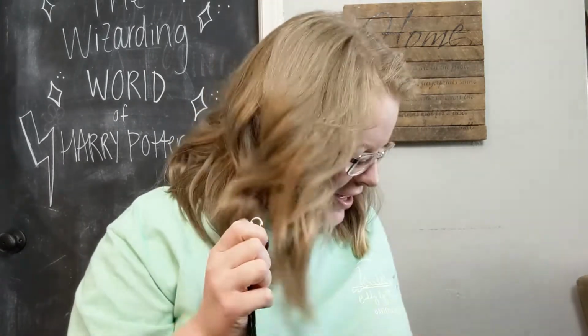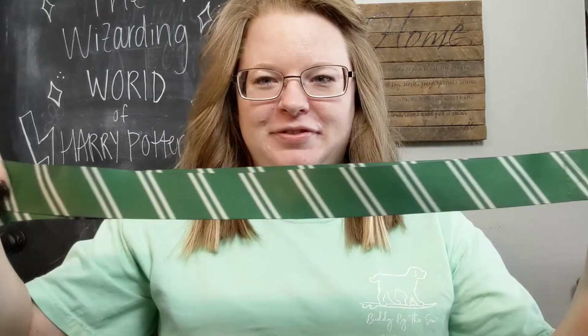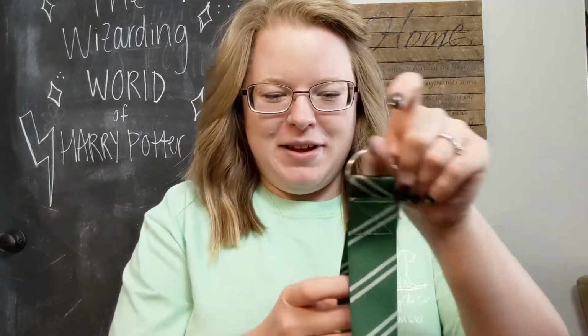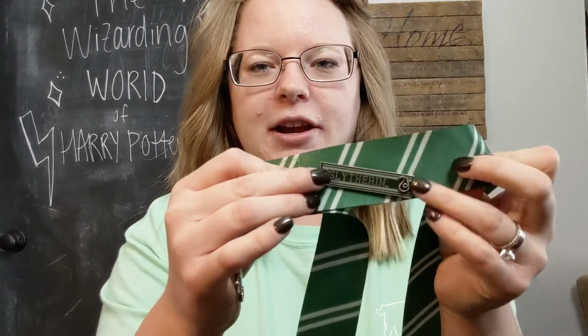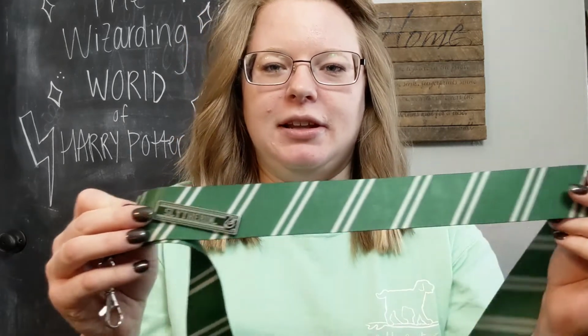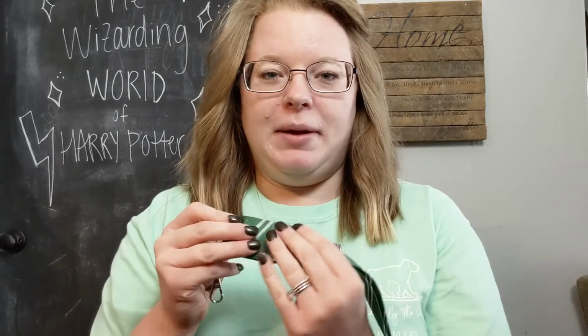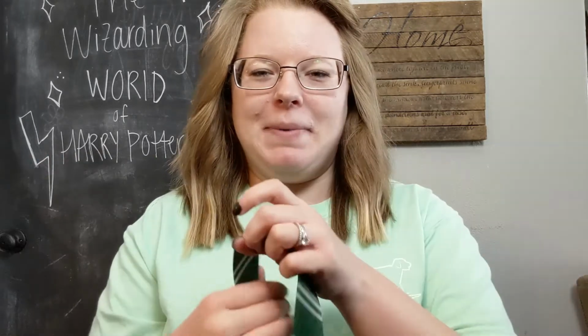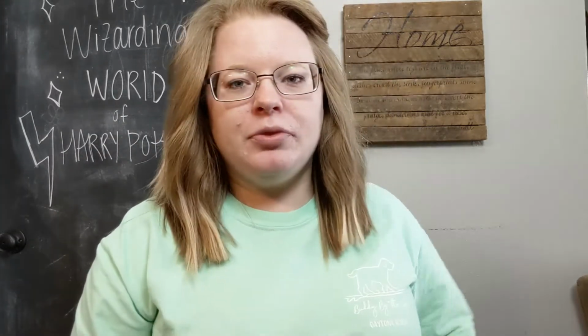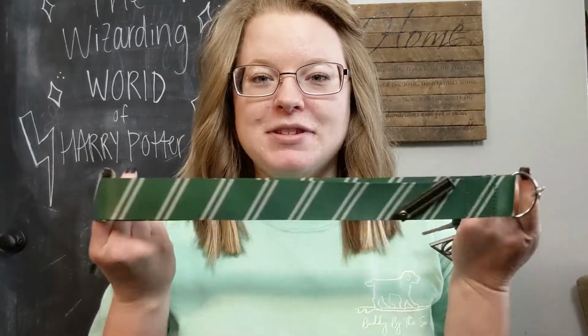Okay, one more thing that I got is this lanyard. Slytherin, of course. And then I also bought this pin to go on it, and it just says Slytherin with the little snake on the side. But I basically got this so I could get a pin every time we go back, and I hopefully will get this thing filled up. But I'm going to use it just as a regular lanyard while I'm home. Put my keys on it, so that way it is usable while I'm home.